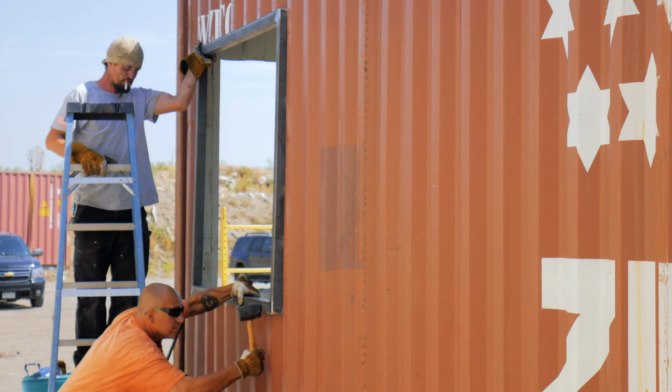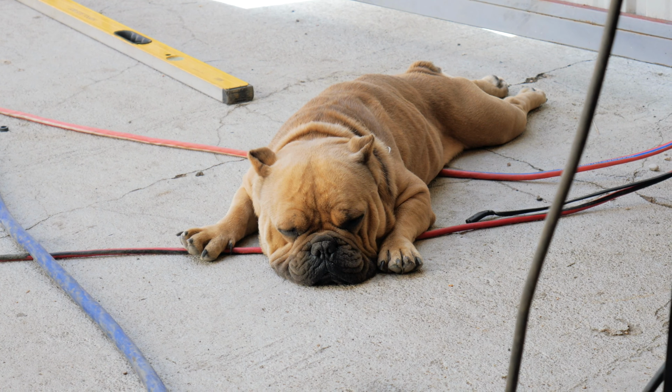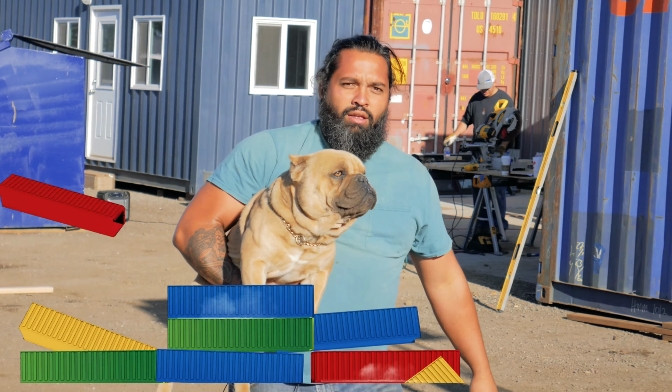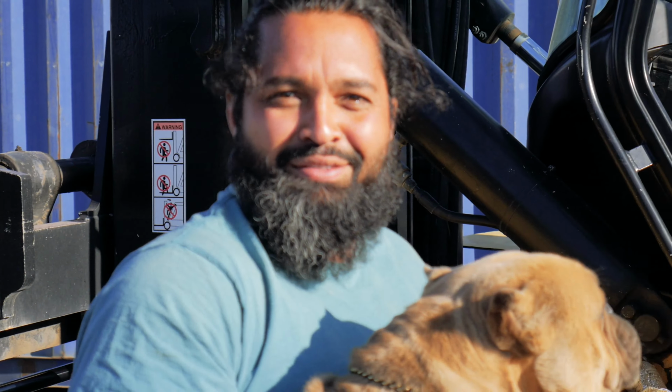The crew is working as fast as they can, but life at the shop isn't always all work and no play. If I don't put him on here, he'll go under the tire trying to get on when I'm driving.